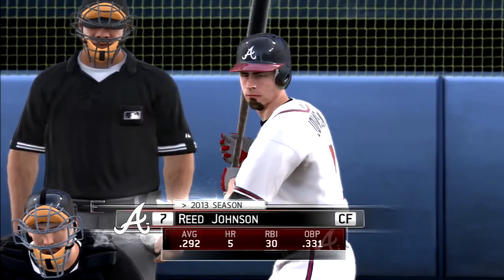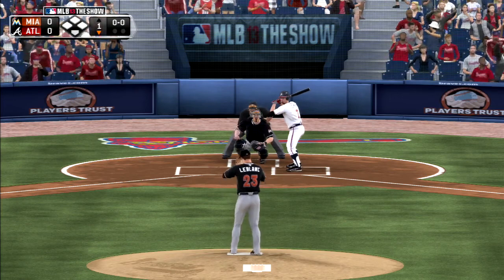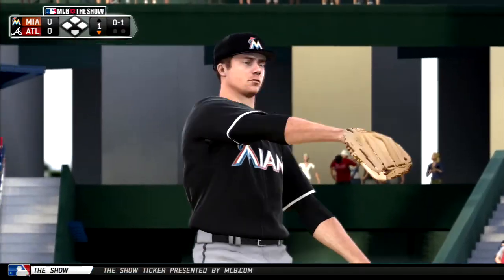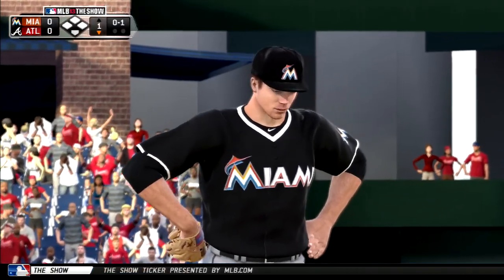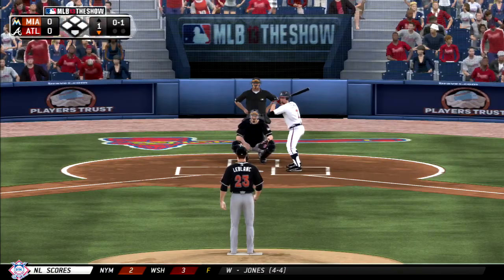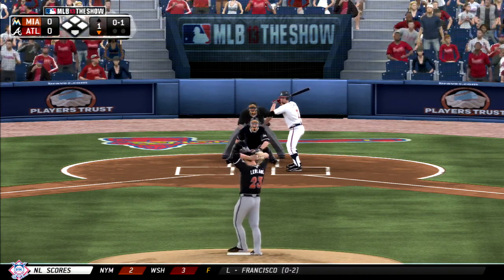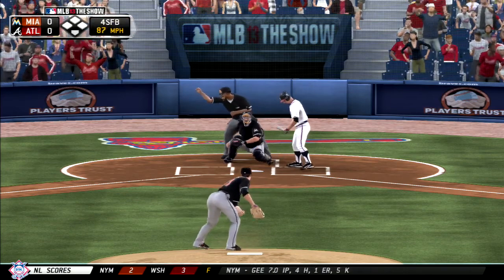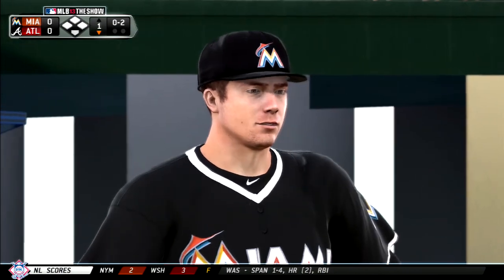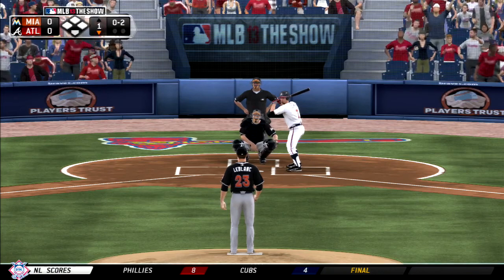Johnson will step in now to lead things off in the home half of the first. That fastball taken for strike 1. And he watches a called strike at the knees. No balls and 2 strikes. Yeah, he came with a little bit of a different look that time. This pitch is also in there knee high, and now they've got him behind in the count, 0-2.